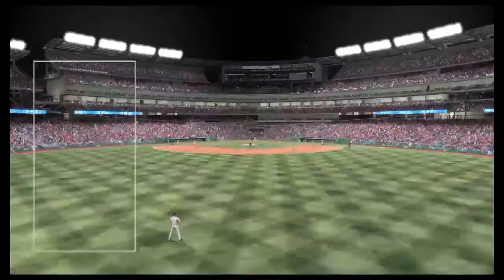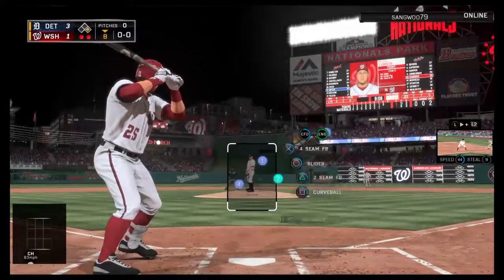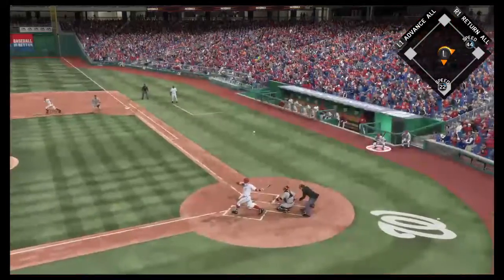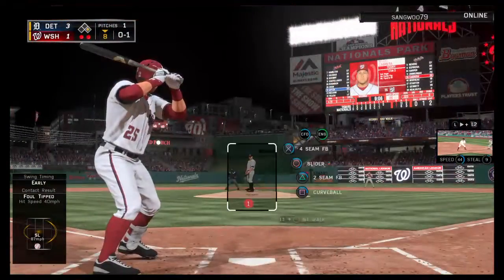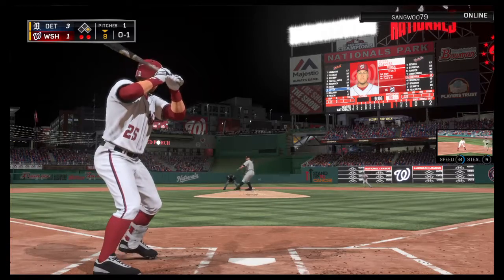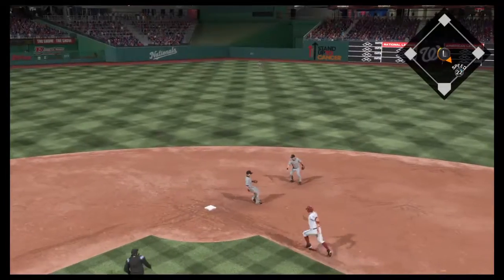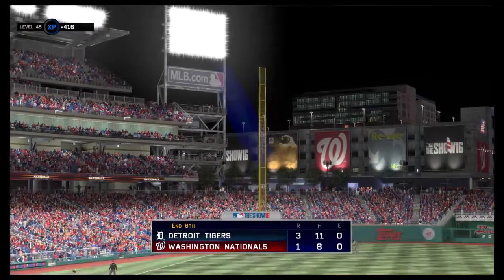Usually easy. Alex Wilson will come on here looking to get the final out in the home half of inning number 8. Ready to deliver. Here's the first pitch. Chopped foul right at home plate. It's strike 1. The 0-1 delivery. Drilled right back up the middle. And as it turns out, the 2-out walk doesn't come around to haunt him as that ends the inning.